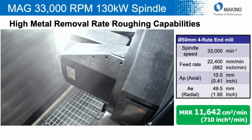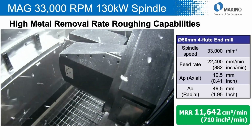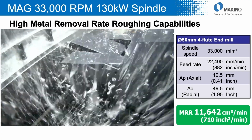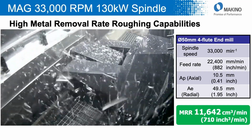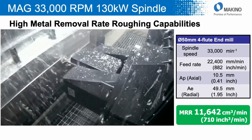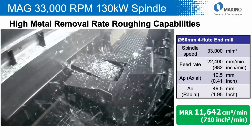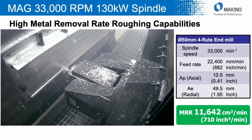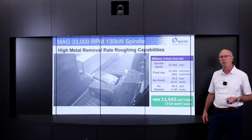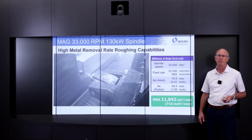So this is roughly a 2-inch face mill, 4-flute tool running at 33,000 RPM. We're feeding at 22,000 millimeters per minute, taking 10.5 millimeters axially and just shy of 2 inches of radial. So in this particular cut, again, we're thinking about peak performance. In this particular roughing cut, we're removing over 11 liters, or 710 cubic inches, per minute of material.